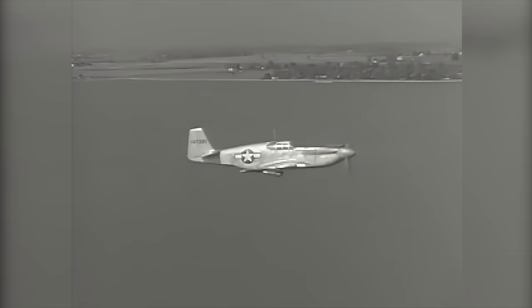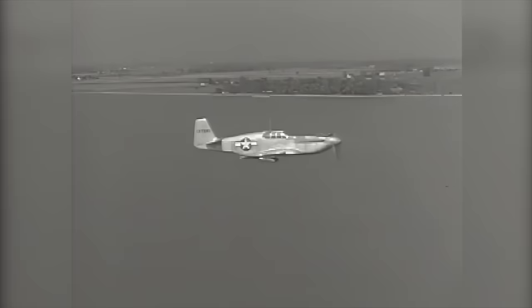Unfortunately, the Allison engine and its lack of a supercharger continued to limit the plane's high-level performance, a fact not lost upon the American pilots.